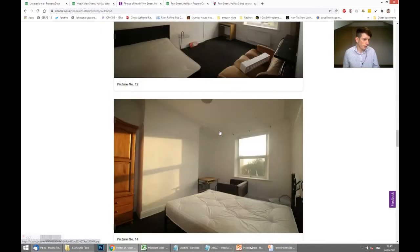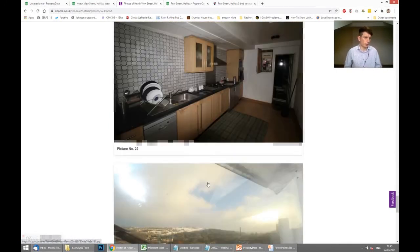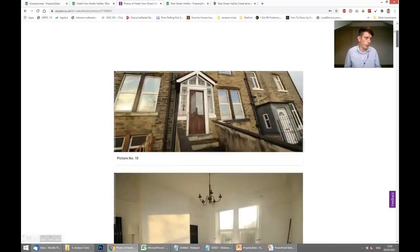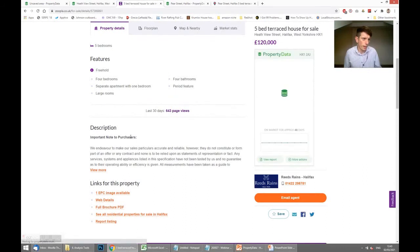Anyway, let's jump back into what I was saying rather than get distracted. So we found some pretty decent properties. How do we know whether they're below market value? We're going to do some deal analysis. So hopefully we found 2 decent sized properties in a great little area. What we're going to do first is deal analyse the HMO income on these properties.